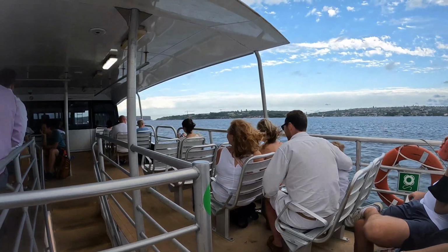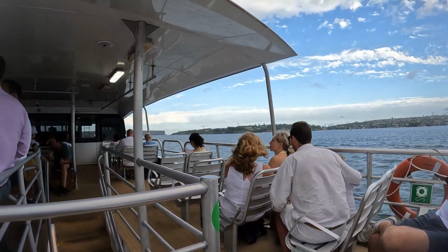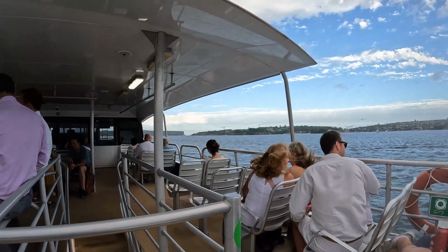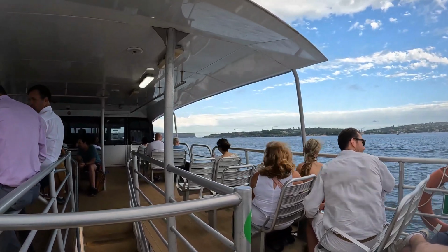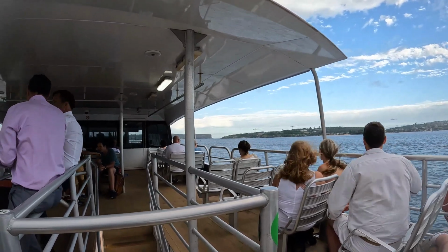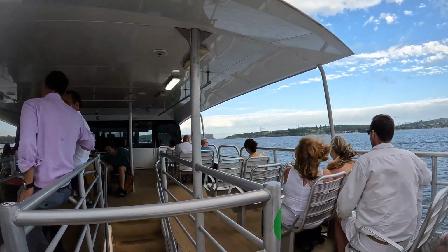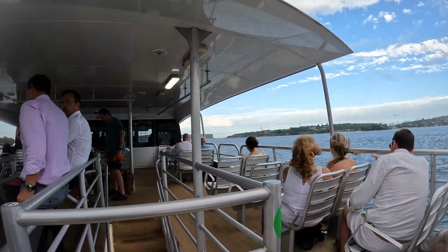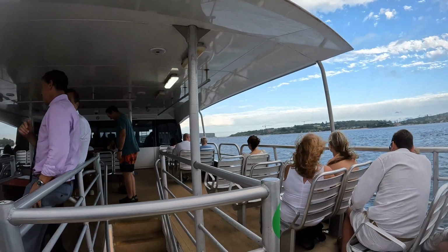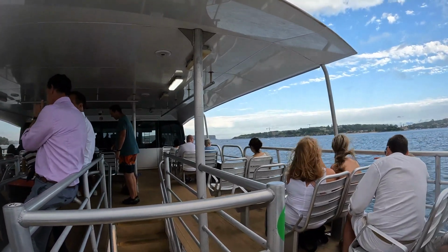Starting to come up to the heads now, so it's starting to get a bit bumpy. You've got to come out here on a rough day, and as you hit the heads up here, it's quite a roller coaster ride. It's really fun. It looks like today there's a few breakers out there, so as we pass by the heads on the way to Manly, maybe we'll start to roll around a bit. Let's see.